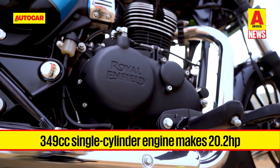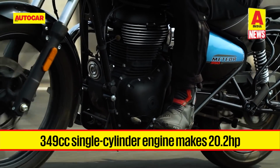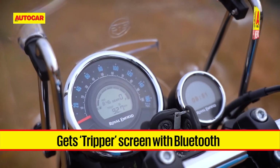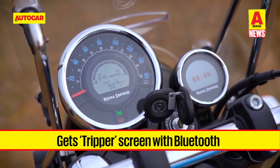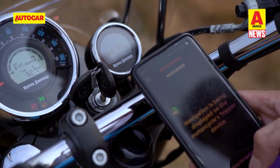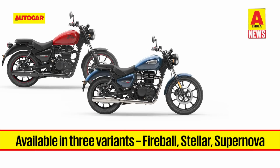At the heart of the Meteor is a newly developed 349cc fuel-injected single-cylinder engine that produces 20.2 horsepower and 27 Nm of torque. Royal Enfield has incorporated a new semi-digital instrument cluster along with a separate pod for a color TFT display. Royal Enfield calls it the Tripper screen, and it has Bluetooth connectivity and displays turn-by-turn navigation via Google Maps data. The Meteor 350 will be available in 3 variants: Fireball, Stellar and Supernova.